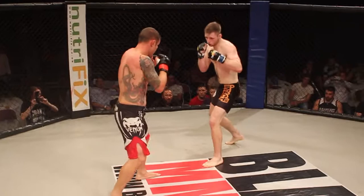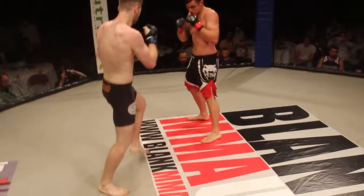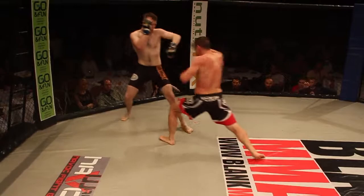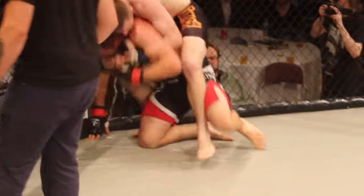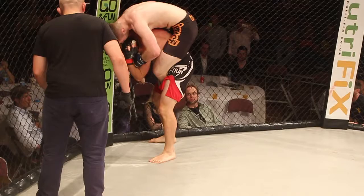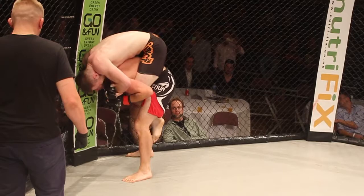Once again, they start throwing. Good head movement there from Richardson. Big nice right hand there from Gunfield. Shane needs to watch his neck here. Richardson attacking the rear naked choke in the standing position. Gunfield fighting the hands.